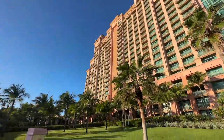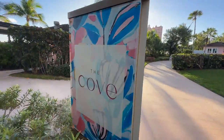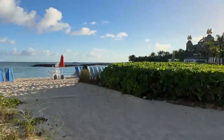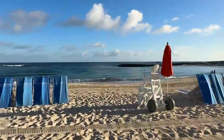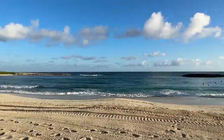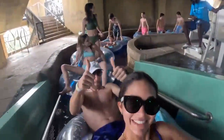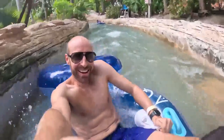Now, the third beach is right by the Cove Hotel, and funny enough, it really is a cove. What's great about this beach is it's more enclosed, and the waves are typically smaller. It's also a really nice little sitting area, and we really enjoyed this beach as well. And the fourth beach is more by the reef and the cove. So for your first 24 hours, those are the must-dos at Atlantis.